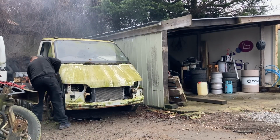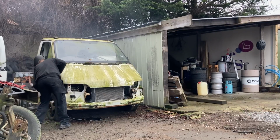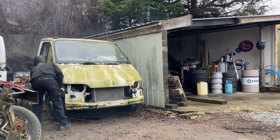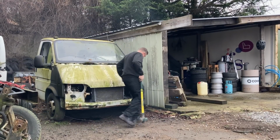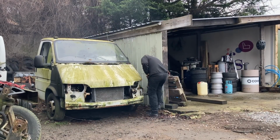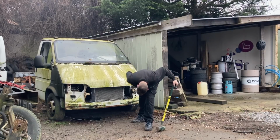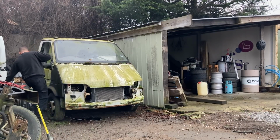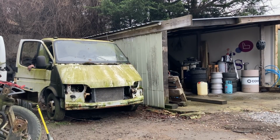The wheels are getting done anyway, so it doesn't matter. Colin using his favourite tool. Are you going to do some sick wheel spins, bro? Yeah, I want it out. Told you it won't come out.